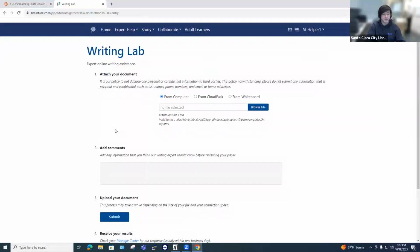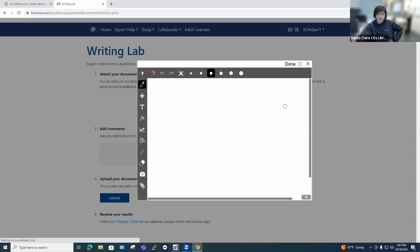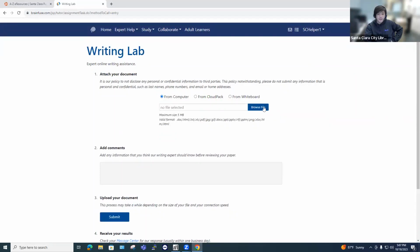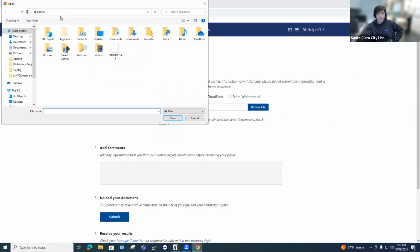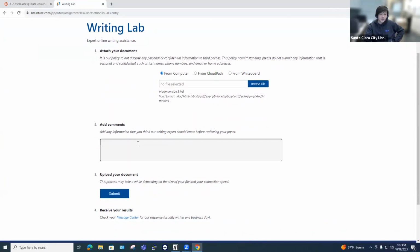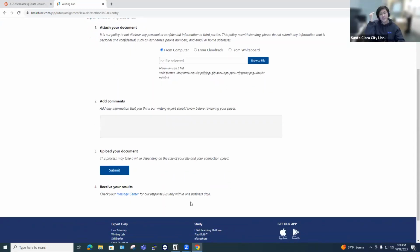So we're signed in. I'm going to go back to Writing Lab. And now we can see that this is the screen for Writing Lab. You can attach a file. You can even use the whiteboard to write something, draw something, and you can use that as well for the Writing Lab. So if I were to select the file, I click Browse File and choose whatever file I needed to add. I mean, by file, I mean the essay or the paper that you're trying to have critiqued. I'd add my comments to let the tutor know what I'm trying to look for, what I need help with. I'd press submit, and then we'll get a message back within 1 or 2 days.